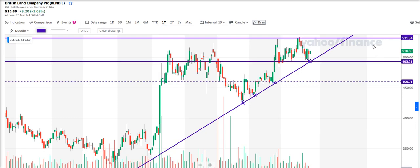And look at this. We also have a round number, 500. So that's £5 or 500 pence. Round number, psychological. Traders love round numbers. Anyone that's been trading for a while will know that. So we have a lot of reasons for this to hold at this point. So look at how it's contained, as I said. Right on this support. Look at X marks a spot, that right there. Look at it. Very strong support area. Let me clear that up now.